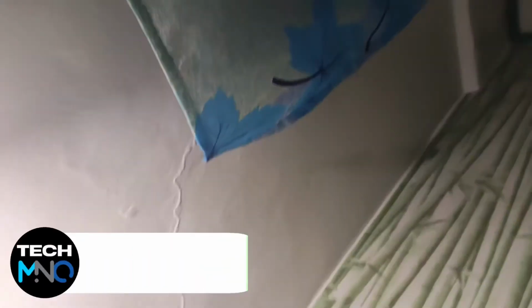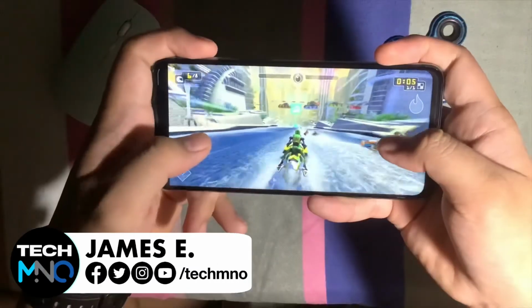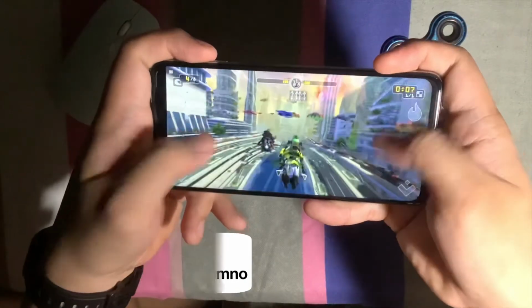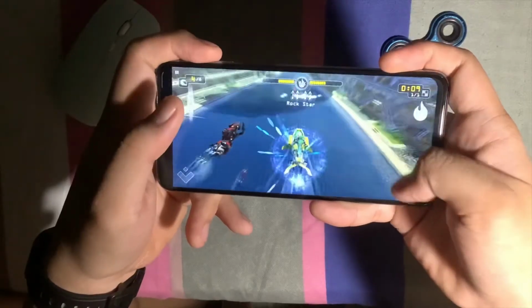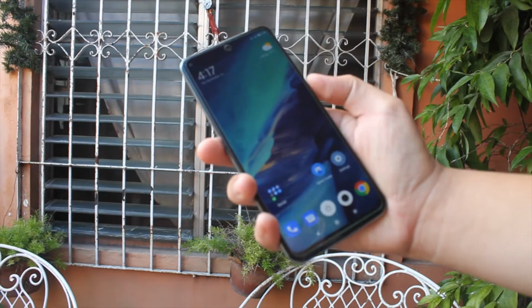Hi, my name is James from Tech M.N.O, and after over a month of extensive experience with this device, I can now give you the honest opinion for this very popular phone. Without further ado, this is the Redmi Note 9 Pro review.